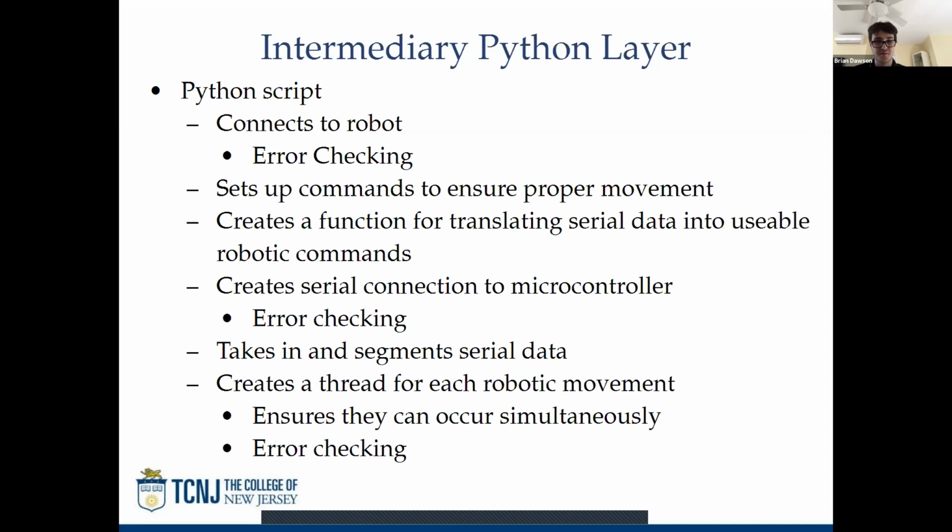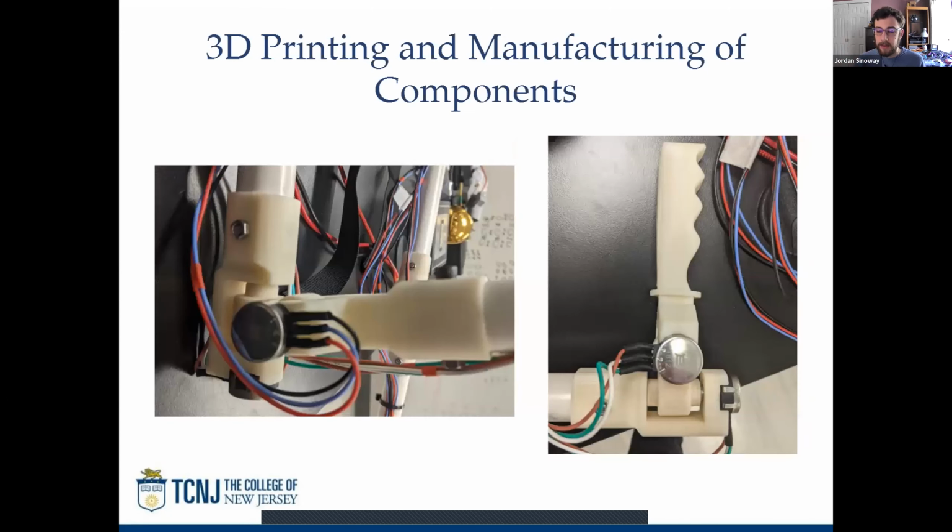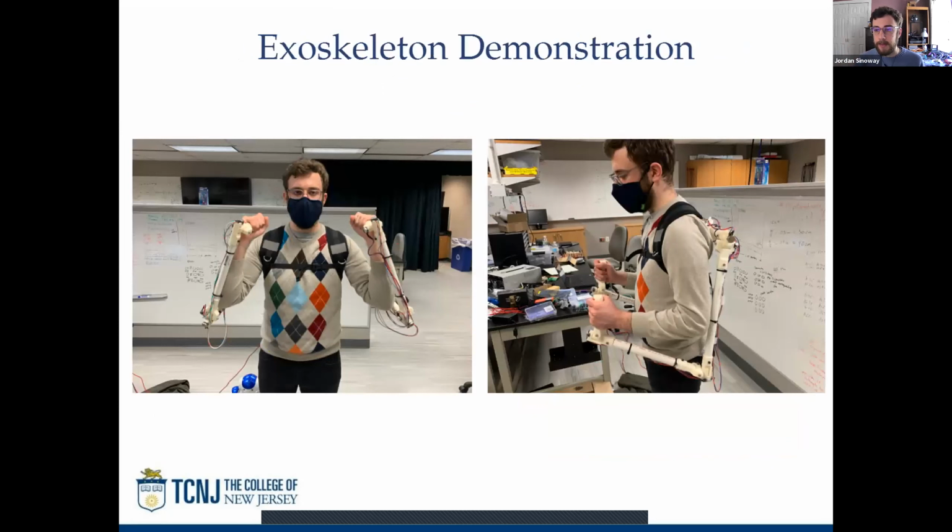So here you can see the components once they've been manufactured, because we designed them in CAD, then had them printed out on some of the school's industrial 3D printers. You can see how everything comes together here and how everything slots in. On the left is the back mount. On the right is one of the shoulder joints. On the left here is one of the elbow joints, and on the right here is one of the wrist joints. And then here I am wearing it.